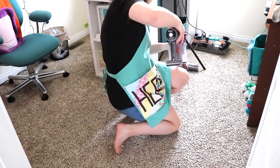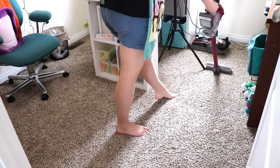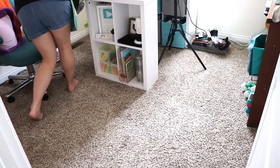I didn't get around to dusting our master bedroom because my husband was home and he was taking a nap, which is totally fine. I can always dust that at a later time. So I just went ahead and started vacuuming the upstairs with my Dyson.